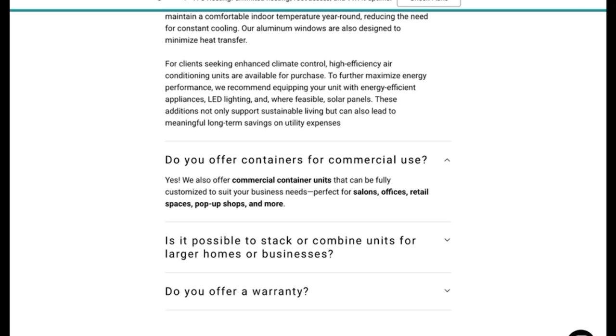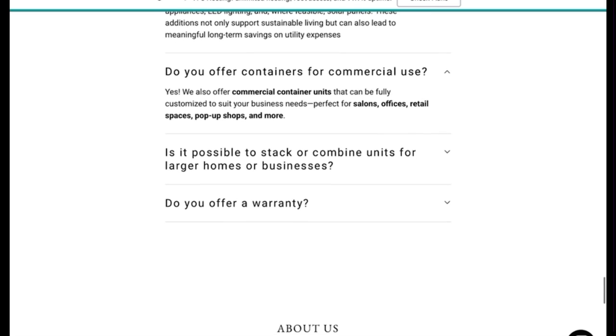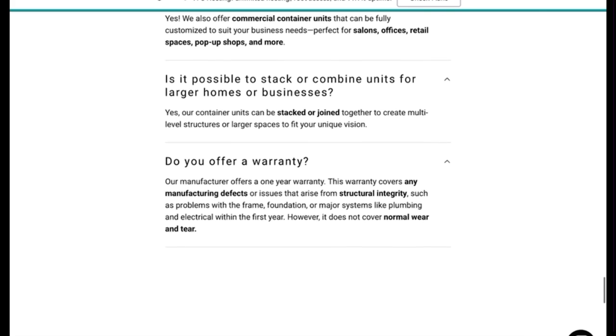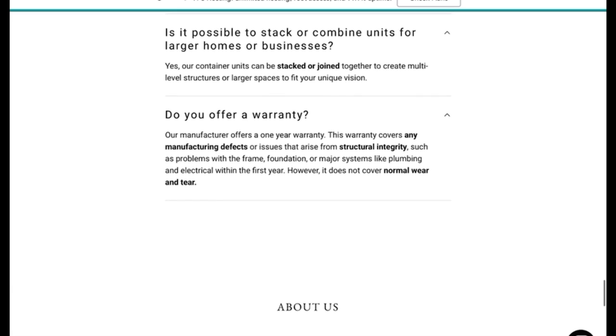Do you offer containers for commercial use? Yes, they do. Is it possible to stack the units, meaning put one on the other or join? Yes, they can stack or be joined. Do you offer a warranty? Yes, they offer a 1-year warranty.